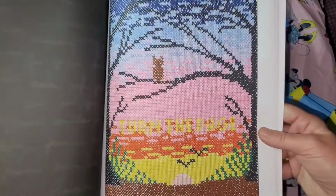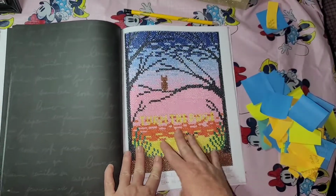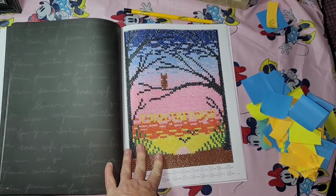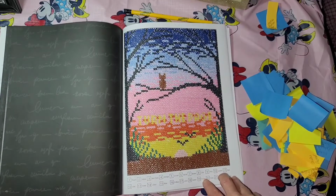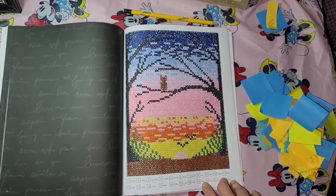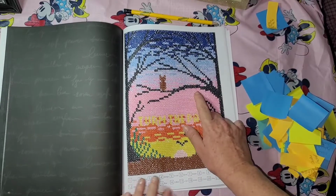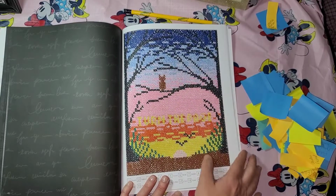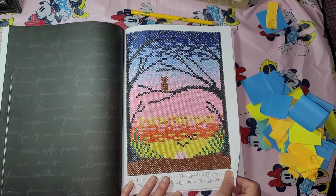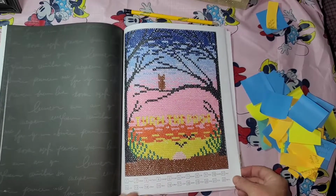Love it. I should have outlined turn the page, but it was just the mood I was in. I thought it was so pretty like that. Now the focus one I wanted to highlight, but I absolutely love this book. It's so pretty. Combination is pink and then lavender and then the blues and yellows. The colors are so pretty in this picture. I really enjoyed coloring it.